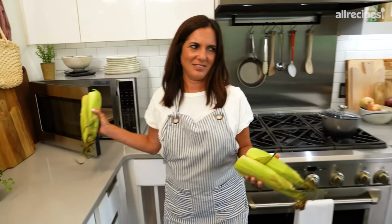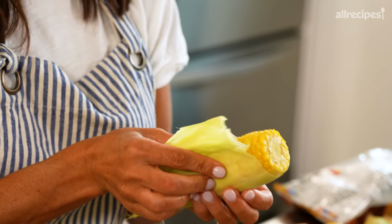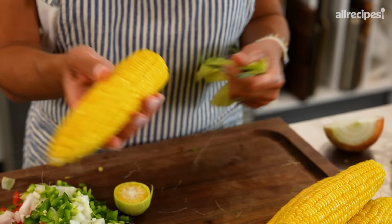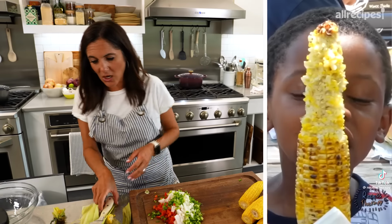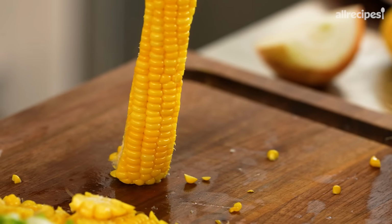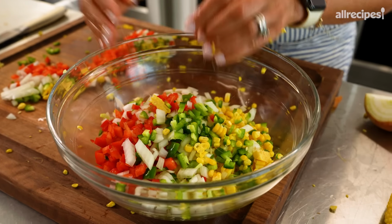So watch this. Microwaving the corn in the husk just makes the shucking process a whole lot easier. Voila, it's cone. Cone. I missed that song. All right, then just take the corn directly off the cob. Still has a lot of crunch and juice to it. All right, everything into the bowl.